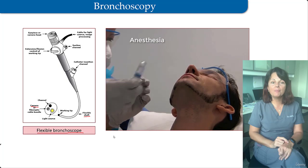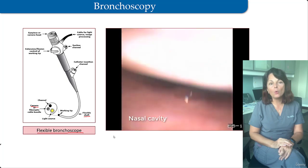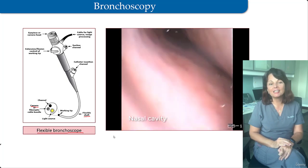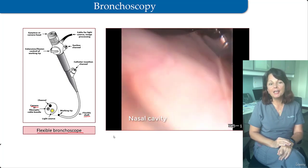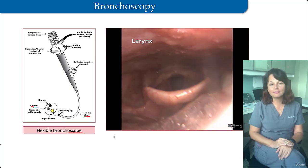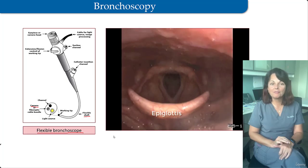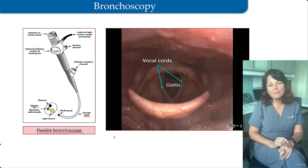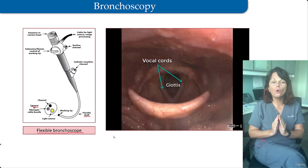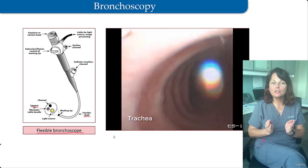Then they introduce the flexible shaft of the bronchoscope through the right nasal cavity all the way down, passing the inferior nasal meatus, nasopharynx, oropharynx, and laryngopharynx. Now you see the laryngeal inlet with the epiglottis anteriorly, piriform recess laterally, and two vocal cords moving towards the midline and back apart in the center of the image.